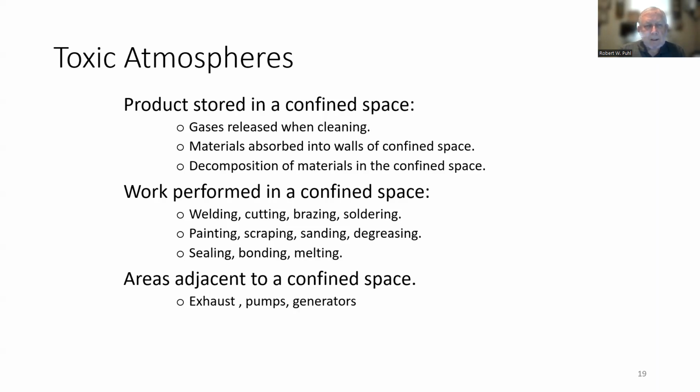Products stored in confined spaces could lead to a toxic atmosphere. Gases released when cleaning, materials absorbed into walls, and decomposition of materials in the confined space could lead to a toxic atmosphere.